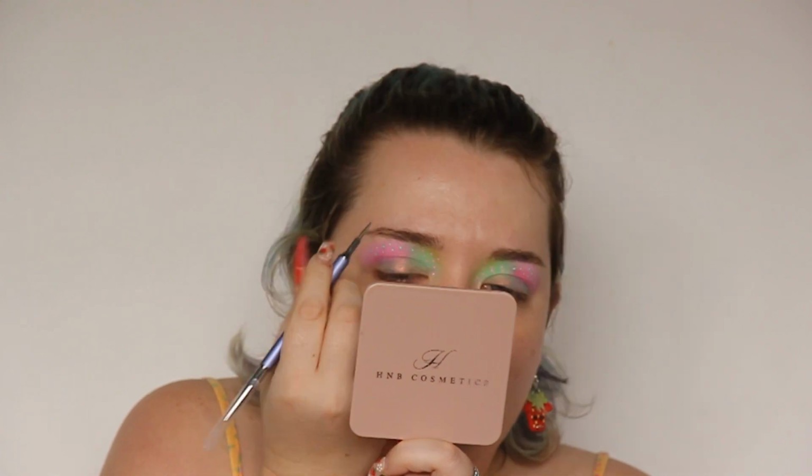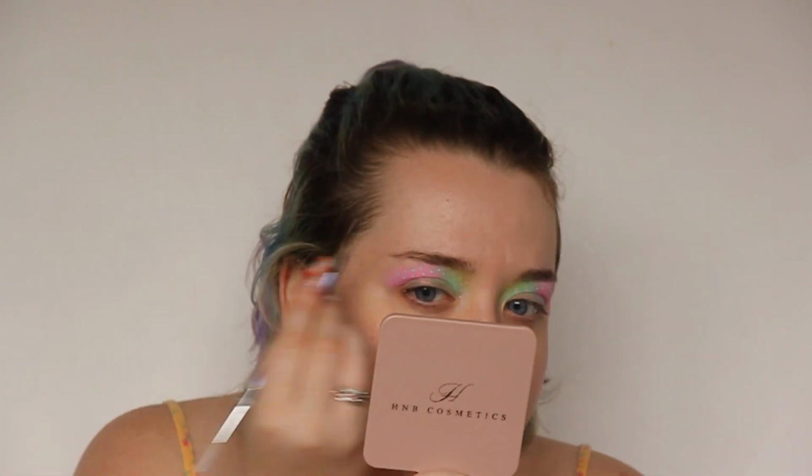I'm going to put a green one right in the middle here, between the two shades, just to transition it into something. I'm going to do a couple just above that pink eyeshadow as well, just to tie it all in. Right, okay, we have dots.